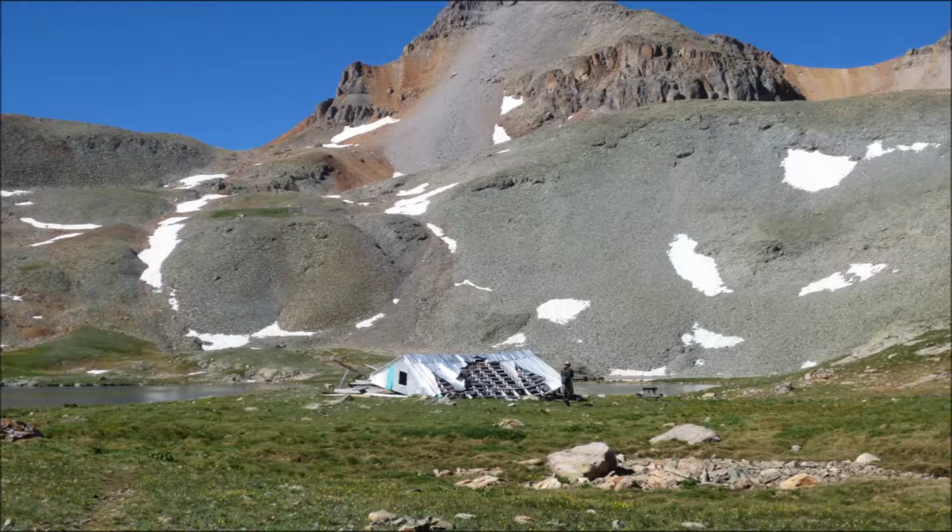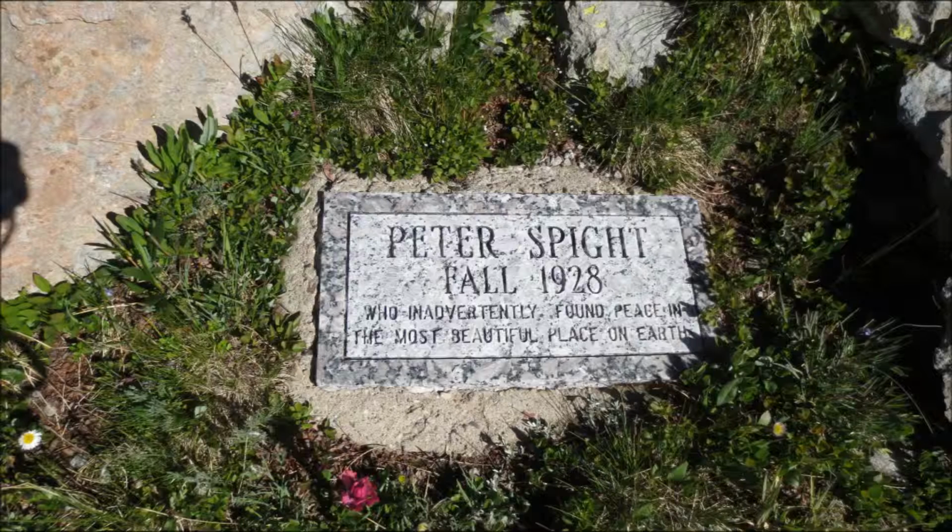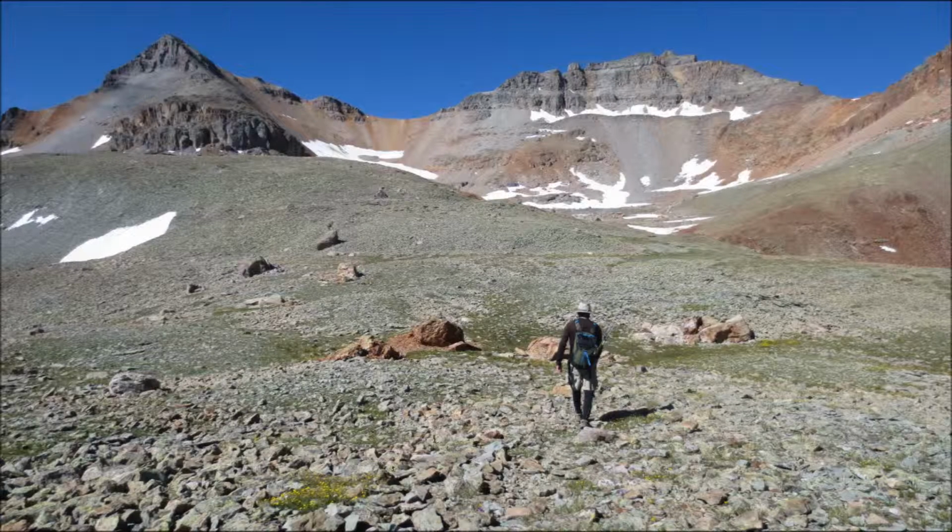On the way up, we ran across an old miner's shack that had collapsed. There's an awful lot of mining in the area. Perhaps this was Peter Spite, fall of 1928, who inadvertently found peace in the most beautiful place on earth. We thought it was awful beautiful.